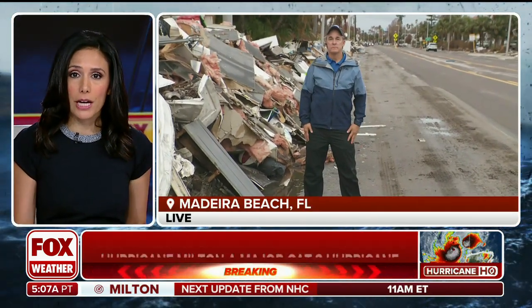This is one area that is still recovering from Hurricane Helene. It is now preparing, so as it recovers, you are also preparing for Hurricane Milton coming in midweek. Fox Weather Storm Specialist Mike Seidel is in Madeira Beach, Florida, as people prepare for yet another storm. Madeira Beach, this is just to the north of Treasure Island.